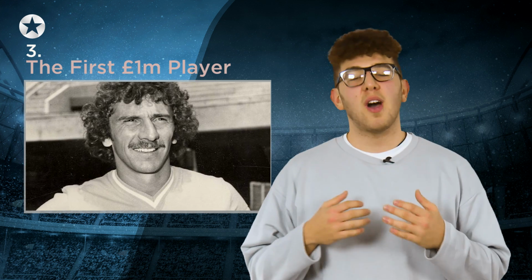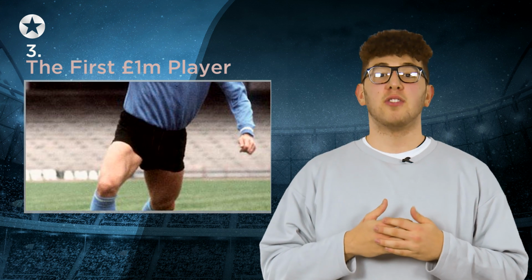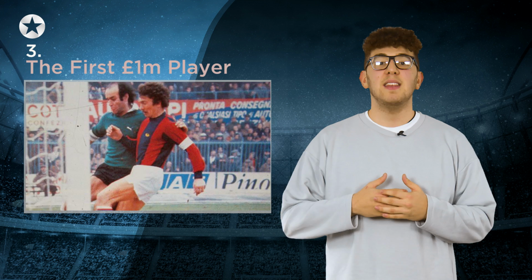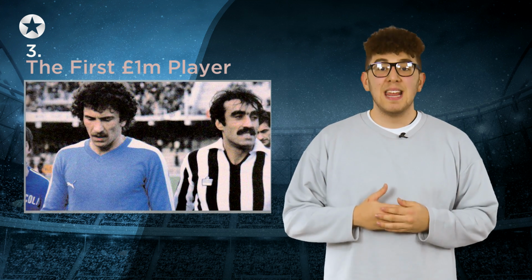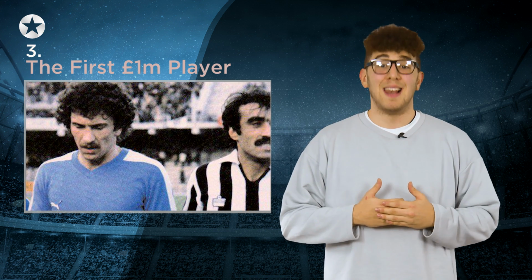But it actually took until 1975 for a player to cost more than £1 million, and the first person to pass that figure was Giuseppe Savoldi. The Italian striker scored 85 in 201 games for Bologna, and then Napoli paid 2 billion lire to bring him to their club, the equivalent of £1.2 million.